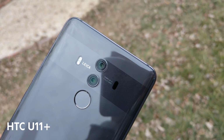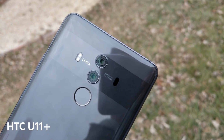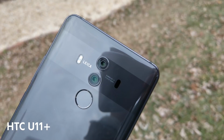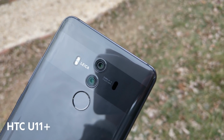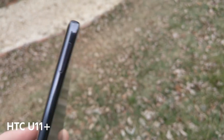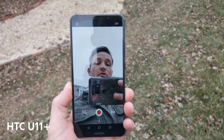The Huawei Mate 10 Pro has two cameras on the back, the main one featuring a 12 megapixel sensor with optical image stabilization, while the second one is a 20 megapixel monochrome sensor for absorbing more light. Both have f1.6 lenses, phase detect autofocus, and laser autofocus. When we flip things over to the front, we have an 8 megapixel sensor with an f2.0 lens.